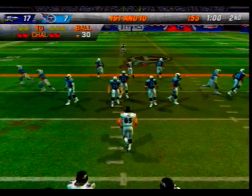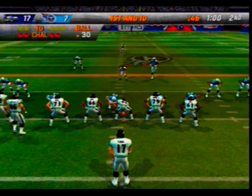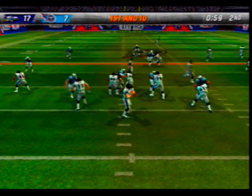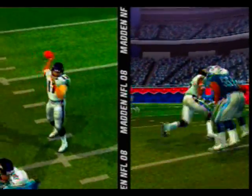We're at the 1 minute mark. Ball on the 30-yard line. The Titans come out in a dime package. Makes the throw, gets rid of it, and it's caught. Shepard is there for the tackle. Marshall makes his second catch for a first down on this drive.